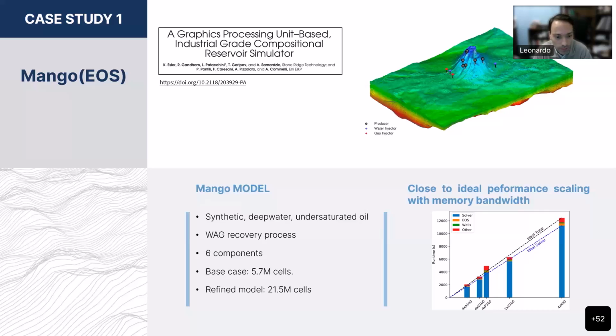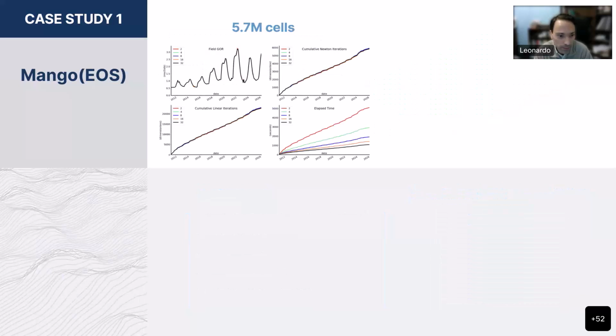And what you see is that the runtime is inversely proportional to the bandwidth. So this confirms what Vincent was mentioning at the beginning, which is that every time a new GPU comes out, you just take the same code and the same model, and it will run faster. And this is proven here on a real asset.